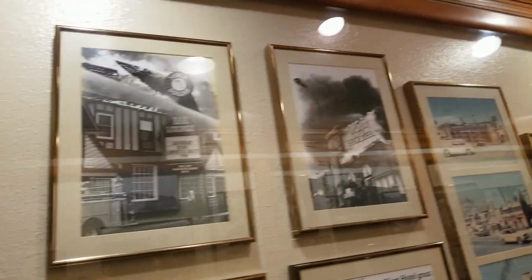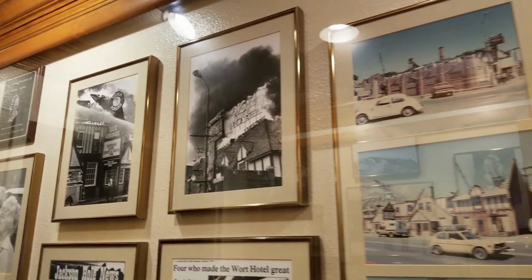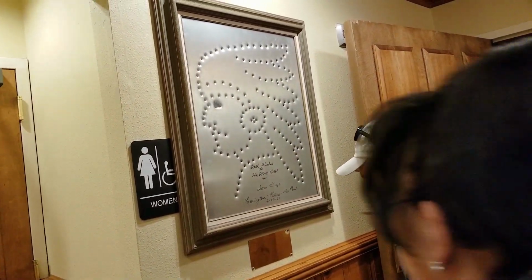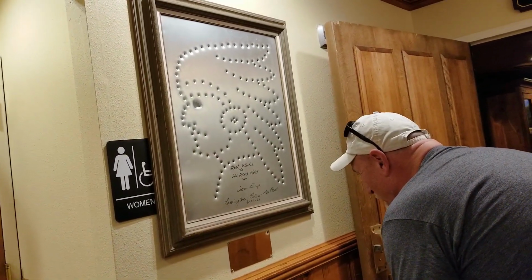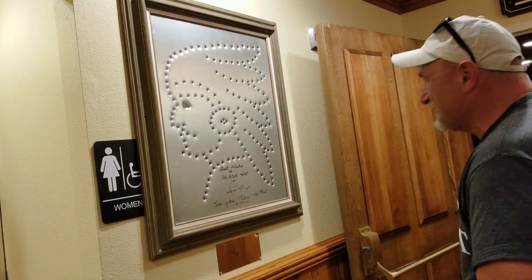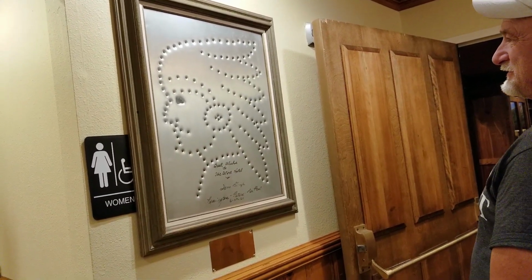Yeah, they have a whole wall showing all the pictures from the fire. That was a shame. The above was shot by the world champion Tom Fry with a 22. I was about to say it looked like 22 holes. 22 automatic rifle at 30 feet within 90 seconds. Oh my goodness, what talent. Take a picture of that. That's really cool. That's amazing. Thank you for showing us that.